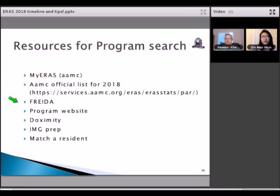And then there's FREIDA, where everybody is making an account, and then there's the program website, and then there's a small website that I got to know during my interview season, Doximity. With Doximity, you can also create a free account, and this website gives you information about the program from the residents' and medical students' perspective. But this information is a little outdated, like 2 or 3 years old, so you will not find any new programs here, but for programs that have been around for 20 or 30 years, their information and trends don't really change. So what stays in Doximity, even though the data is 3 years old, will still hold true for most programs.